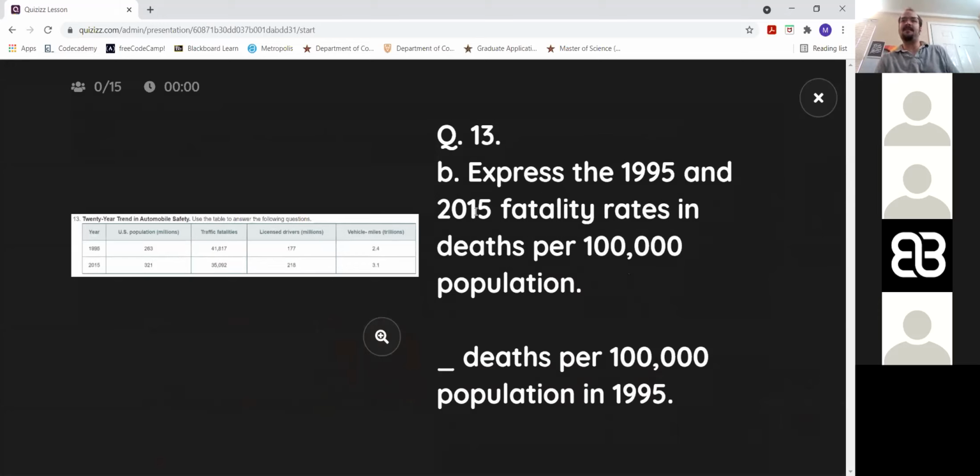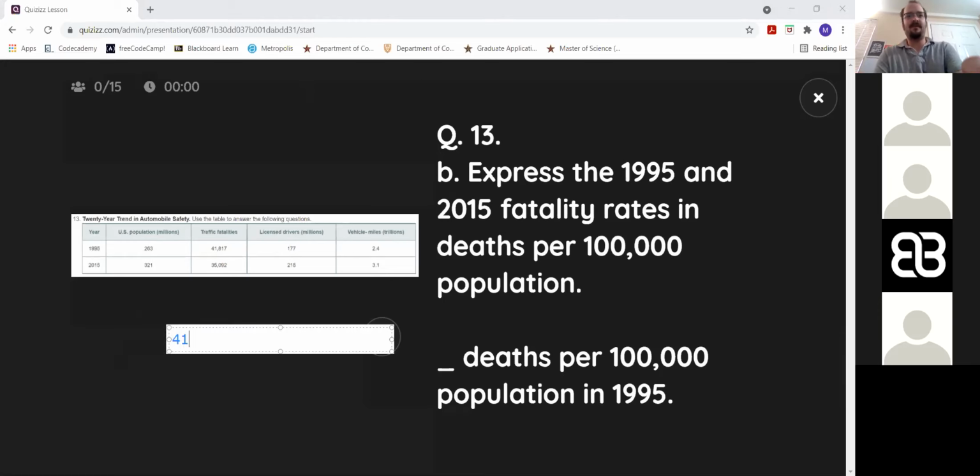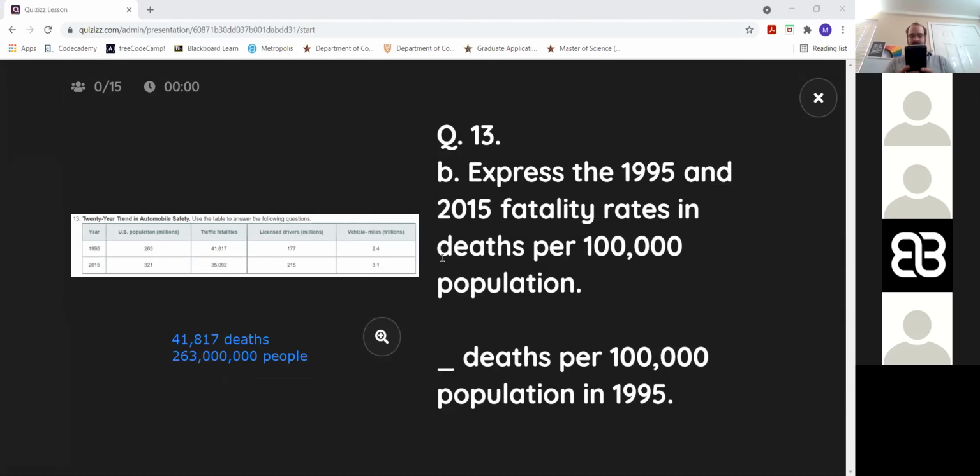B, express the 1995 and 2015 fatality rates as deaths per 100,000 population. Here is the deaths. They are still the same number, but now we're using some different numbers from the table. So if I want to do 41,817, that's still my number of deaths for 95. What is my population? Can you get that from the table is what they're trying to ask. I believe it's 263 million people. And then we want to convert that to per 100,000 people.